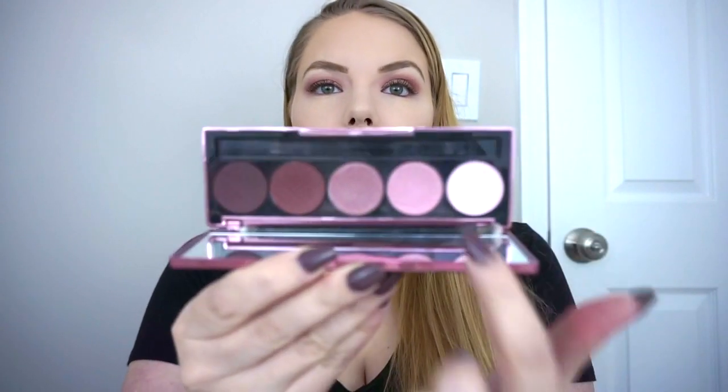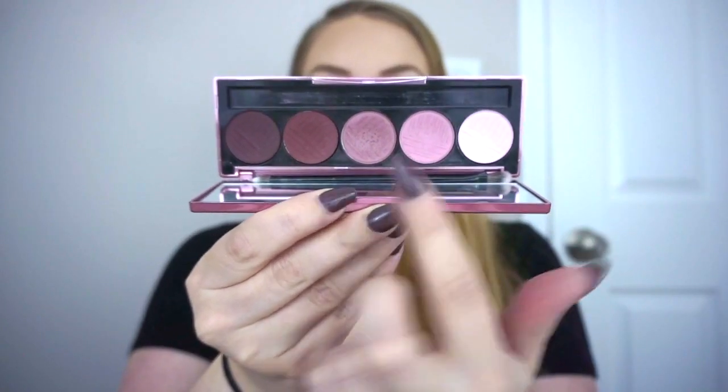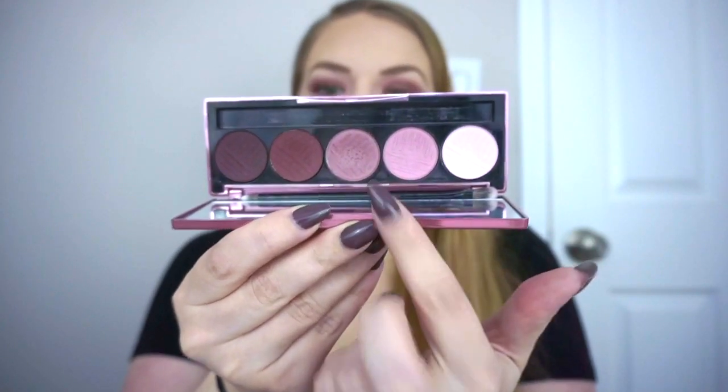And then we've got the Marvelous Mauves, which is one of the first ones that I bought. I really only use these two shades here. I use this one sometimes, but I use these two shades here. I think they're very pretty, but I have similar shades, so I don't necessarily need this. But I did use the two of those in a look in a video recently. And when I was watching the video, I was like, oh wow, what shadow am I wearing? I love the lid shade, but I love the crease colors as well.